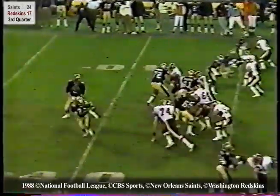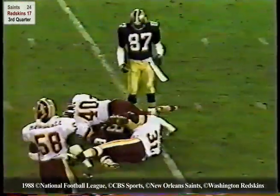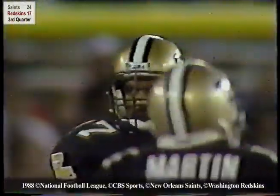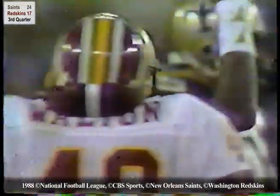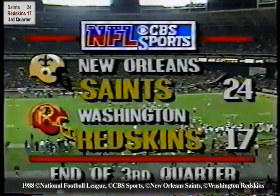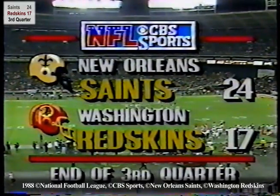Hebert out of the shotgun. Quick to Martin. First down, Saints. Alvin Walton and Clarence Bond on the stop, but enough for a Saint first down, a gain of 9. That's the end of the third quarter with the score. The Saints 24, the Redskins 17.